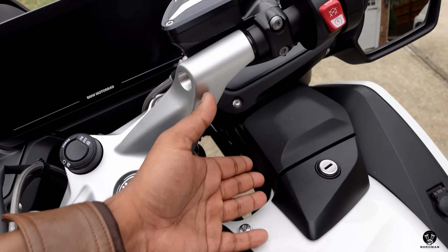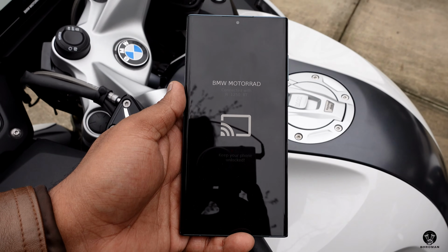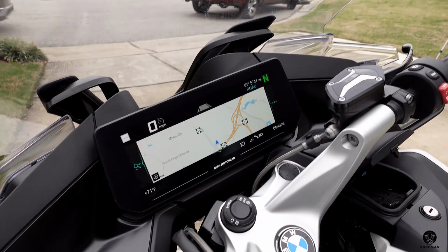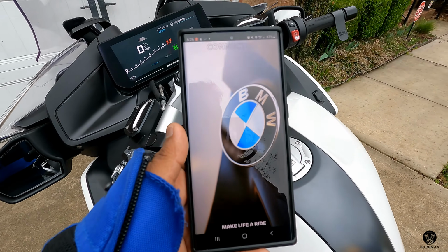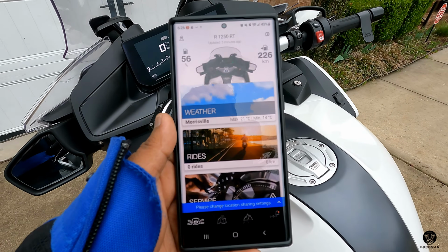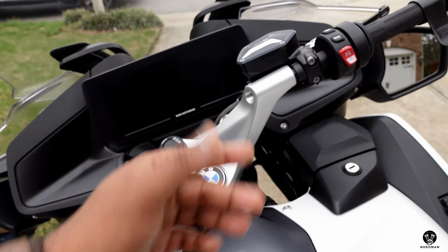Pretty cool. And why do you need that, you might think? That's because you want the phone to be connected to the BMW app so that you can get your navigation and stuff on this beautiful display here. But the catch is your phone has to be unlocked and on the whole time, and we all know phones, if they're unlocked and the apps are running, they tend to heat. So you have a little fan to cool it down, and it's being wirelessly charged.